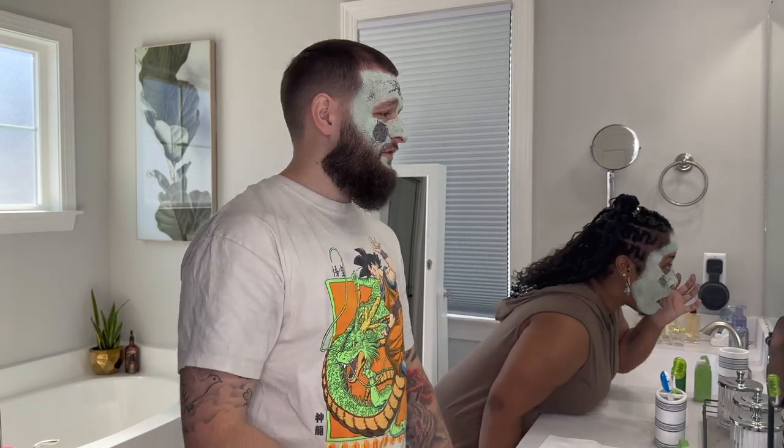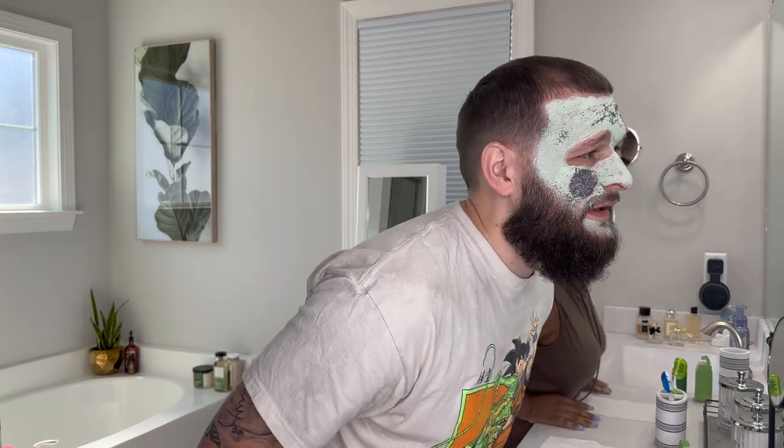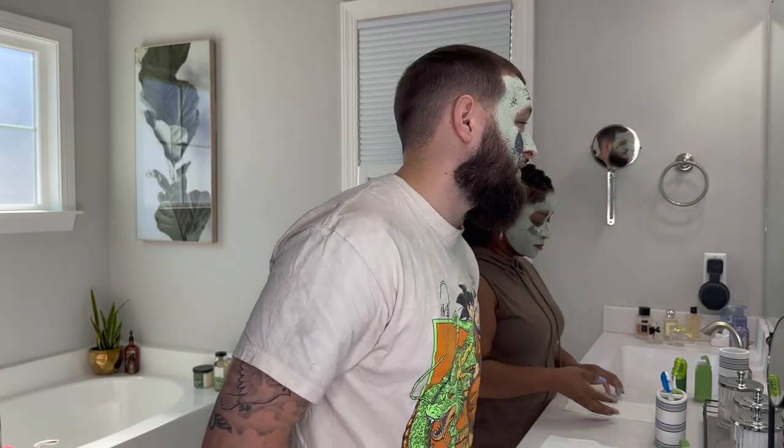I wash my face every day. Have blackheads just oozing out. And it's so gross. I just can't wait to pop them and clean them off though. You can't pop blackheads. You can peel them off. I guess we should go ahead and start taking this off to see what it looks like.